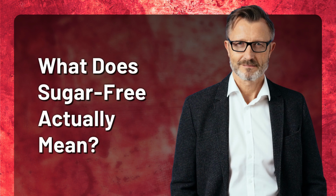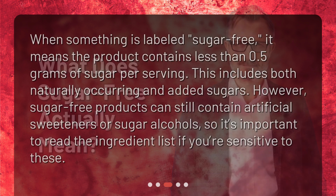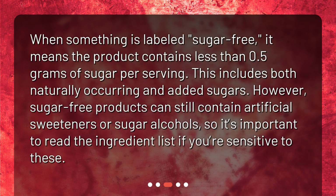What does sugar-free actually mean? When something is labeled sugar-free, it means the product contains less than 0.5 grams of sugar per serving. This includes both naturally occurring and added sugars. However, sugar-free products can still contain artificial sweeteners or sugar alcohols, so it's important to read the ingredient list if you're sensitive to these.